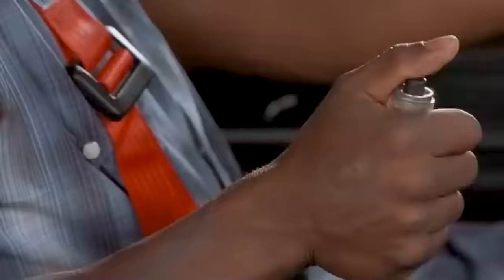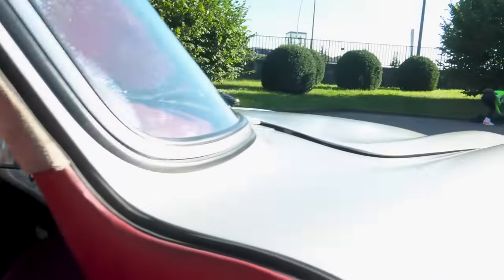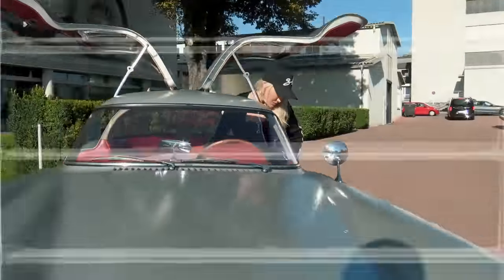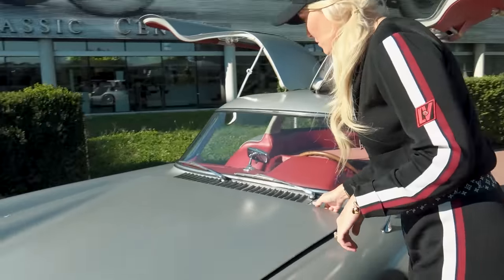That's crazy. First things first, you pull this up, all right, that releases it. Now we try and get out. Oh, and that is why I'll never be a racing driver. Pull this up.